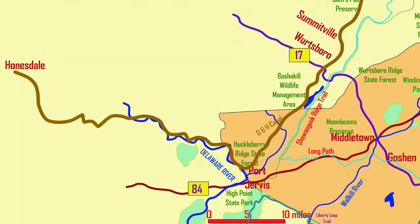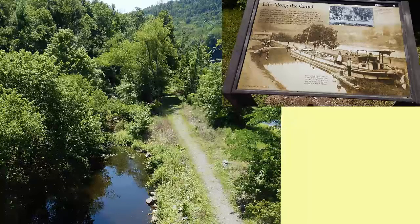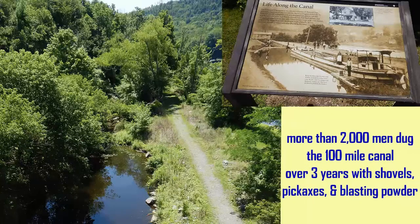From Honesdale, a canal would then carry barges to the Delaware River, and from the Delaware to Port Jervis, and from Port Jervis through Orange and Ulster counties towards Kingston, New York, where the cargoes could be transported on to ships which would traverse the Hudson River, either northwards to Albany or southwards to New York City.